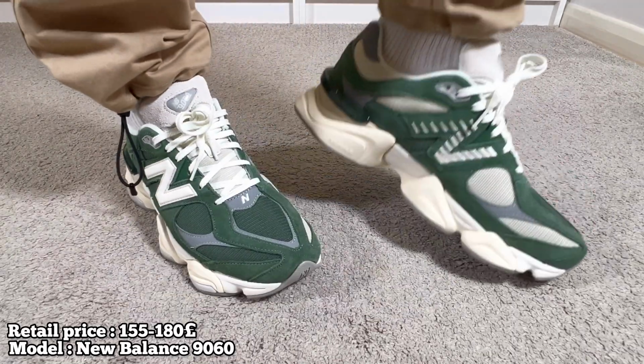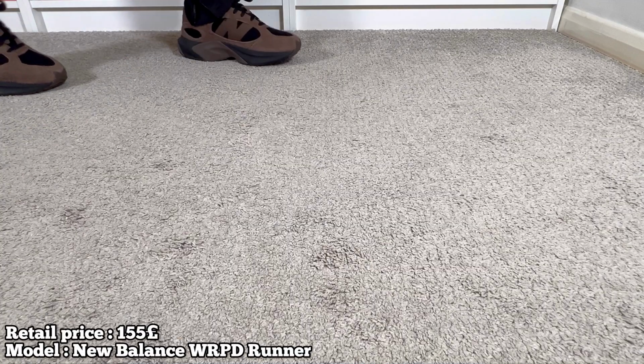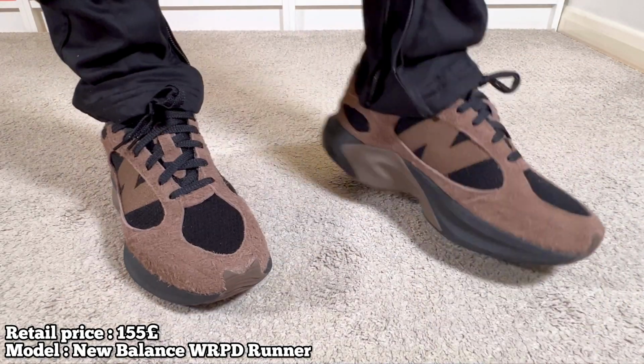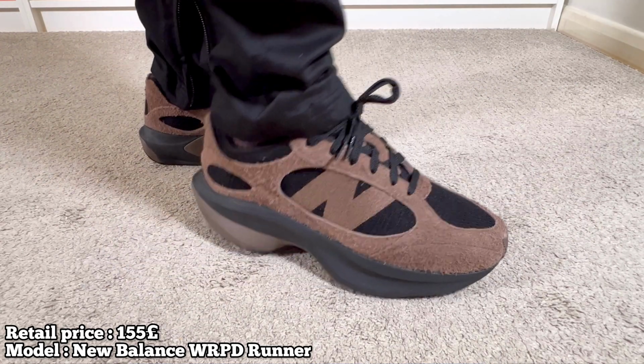And as an alternative to this New Balance 9060, we're gonna have another release coming from New Balance, which dropped this year around end of summer. So this one will be a brand new range, which is called Warped Runner, which apparently is just a lifestyle pair of shoes, which will have a very high midsole, but that one is actually quite squishy and feels very good underfoot.